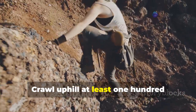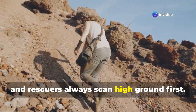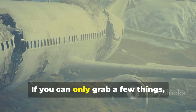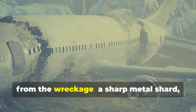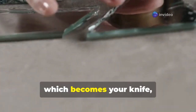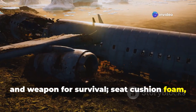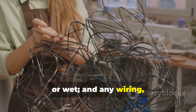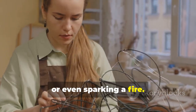Crawl uphill at least 100 feet. Smoke rises, and rescuers always scan high ground first. It's your best shot at being seen. If you can only grab a few things, make sure you take these 3 essentials from the wreckage. A sharp metal shard, which becomes your knife, tool, and weapon for survival. Seat cushion foam, for instant insulation against the cold or wet. And any wiring, which you can use for snares, tying things, or even sparking a fire.